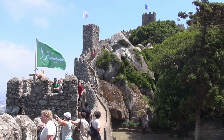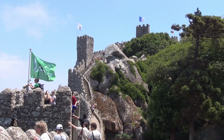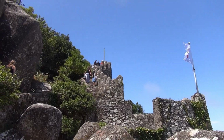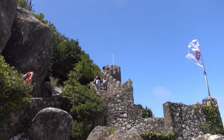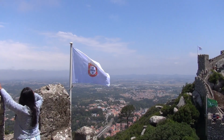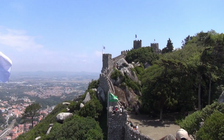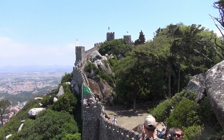The castle was originally constructed in the 9th century, with major restoration work undertaken by the king in the 19th century. It is part of a UNESCO World Heritage Site. The massive ramparts provided fantastic lookout points.